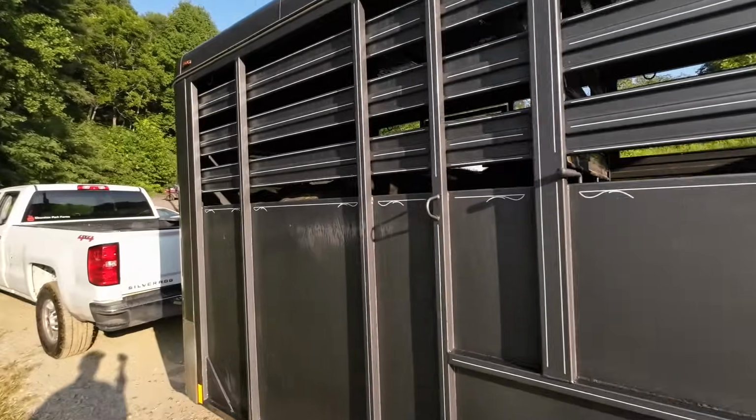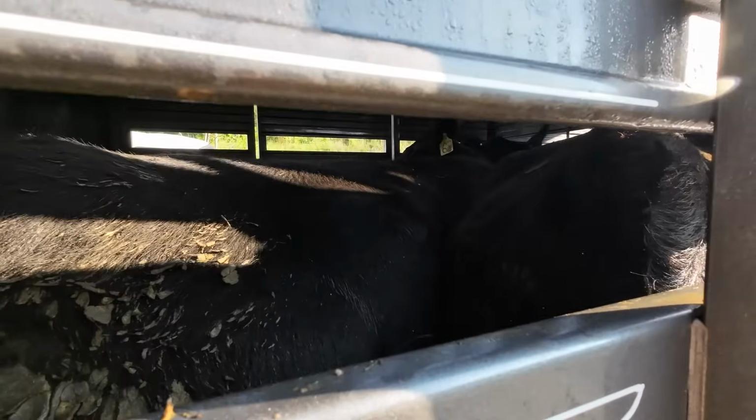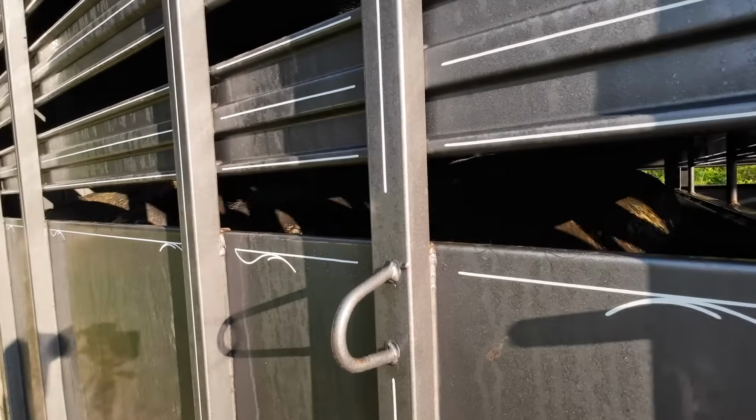So real quick, I'm taking three older cows. You can't see them now. These are three older cows that we bought about a year and eight or nine months ago. A couple of them have had some calves and they've done good, but they're getting a little old to try to process and have a good quality product. So we're just going to go ahead and take them on to the butcher.